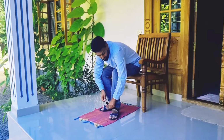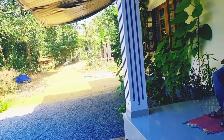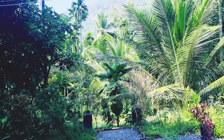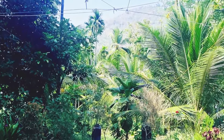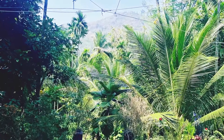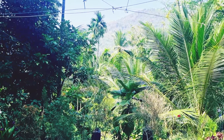Hello, guys. We are in a place called Velangadu. This is about 42 kilometers away from Perambra, where we are staying right now. We are visiting one of Andrew's relatives. Look at this beautiful view, guys. Straight from their house, you can see the big mountains.